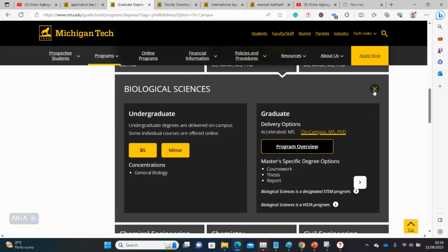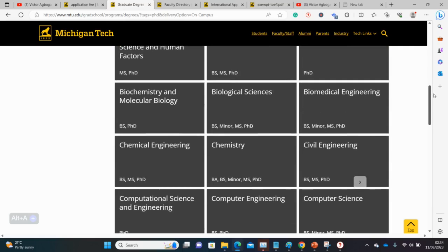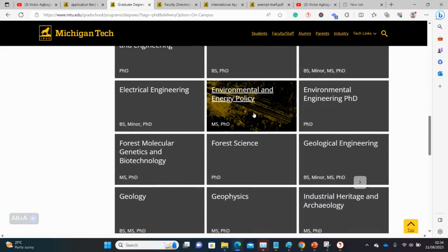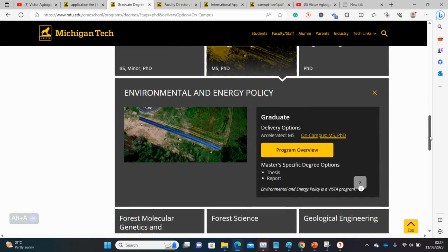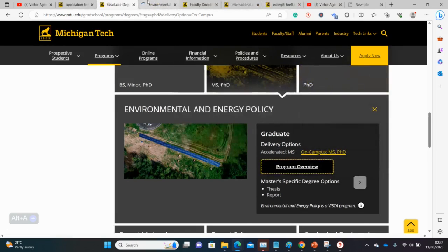So that is it for biology. Let's look for something else and see if we'll find similar exemptions and waivers and smooth application processes. So let's look for something in environment. Environment is quite on trend at the moment with the climate change and all the wildfires. So it's quite on trend. Let's see if there's funding. Let's see what they are giving us.